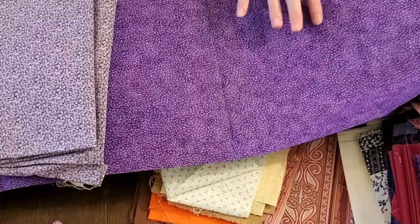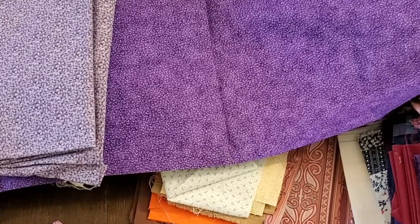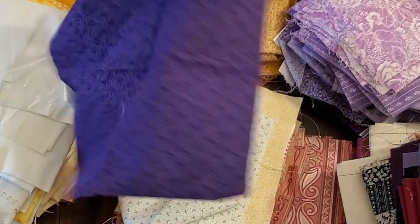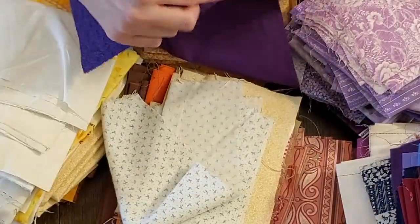Now, this one kind of did fool me, although when you look at it, do you see how it's a little bit mottled? How there's darker spots and lighter spots of the purple? I think that's a later trend. I don't think you'll see that in vintage calicos. I think if this was a true vintage 80s fabric, it would be a solid color as the base, and then just the little leafy bits on top. Ooh, here's a little tiny piece of purple paisley. Oh, that is cool. I don't know if that's vintage or not.